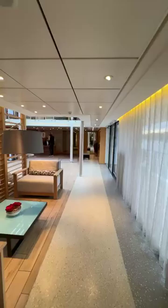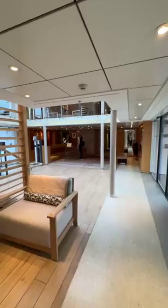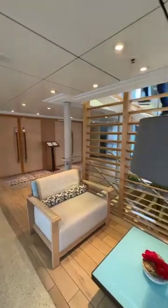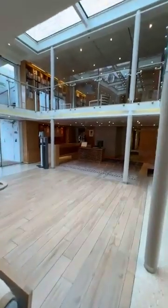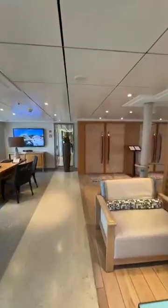So I think I pretty much covered everything I wanted to cover. I just wanted to give you guys a good look at the Viking product. Like I said, the Viking longboats are all pretty much the same. So now that you've seen this one, you pretty much know what they look like and the feel for them. So please stay tuned as I highlight some of the other ships.